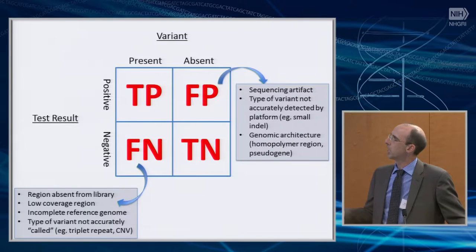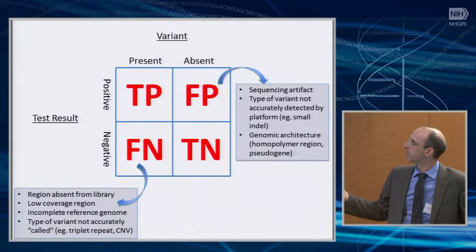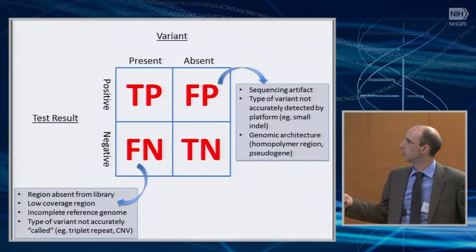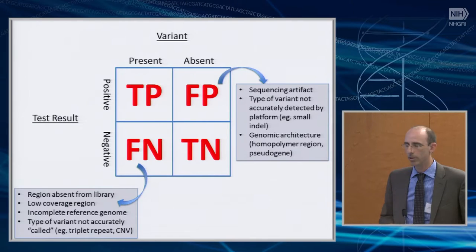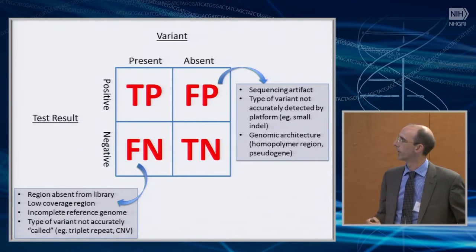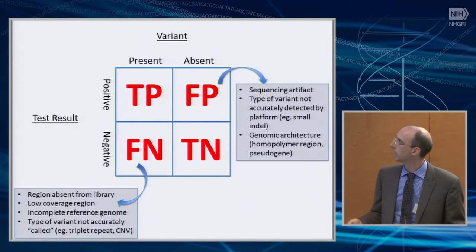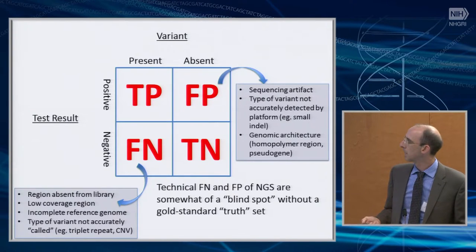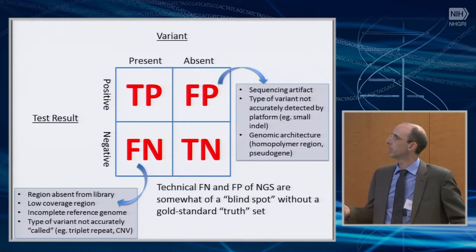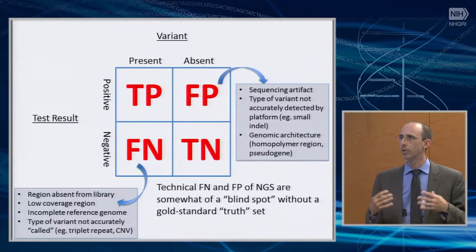False positives could come from just sequencing artifacts, and there's well-known predilections in different sequencers of what types of mistakes that they made. Certain platforms may do less well with small indels, for example. The genomic architecture of a particular region, like whether there's a homopolymer in place, might affect your variant calling in that particular spot. Whether there's a pseudogene present might affect your variant calling. And so these are many of the reasons for false positives. So this is, to me, still a technical blind spot without the sort of widespread gold standard truth set.